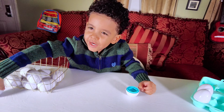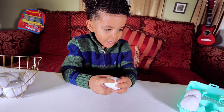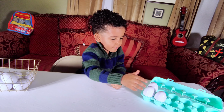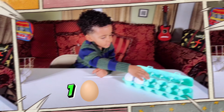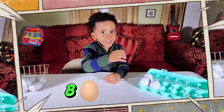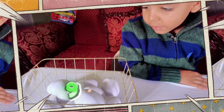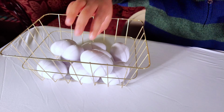All right, let's try another egg. I was trying to get it. And 1, 2, 3, 4, 5, 6, 7, 8, 9. 9 eggs to go. Yes. All right. Let's pick one up. What could we get?